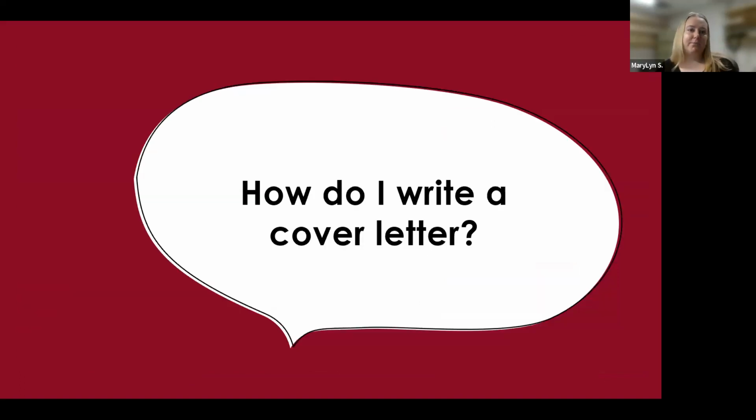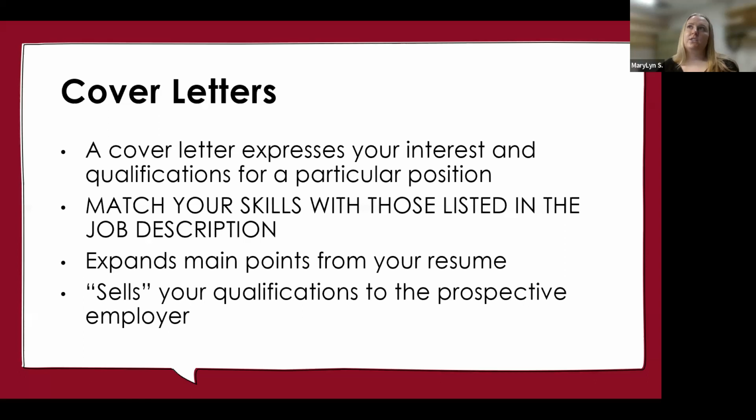So in this presentation, we're going to talk a little bit about how to write a cover letter. Cover letters are typically required for internship or full-time job or co-op opportunities. They are an expansion of what's on your resume. So in your cover letter, you're usually thinking about the handful of skills or experiences from your resume that really go into detail or depth for why you're an experienced or qualified candidate for the role that you're applying to.